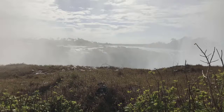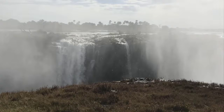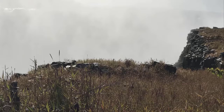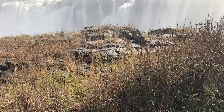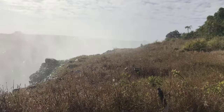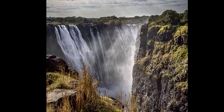In fact, when we were in Botswana, I had to ask our guide if that was some sort of smoke that was in the background. And he said, no, that was the spray from the falls. So really it can be seen from quite far away. You see, sometimes it's hard to see the falls through that mist. Here's pretty close to a ledge. The falls are back there, but almost invisible, hidden by the mist.